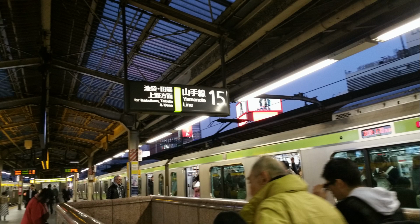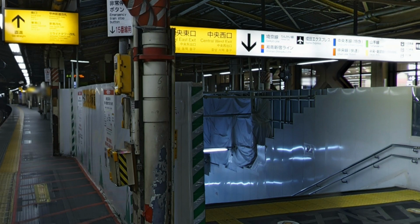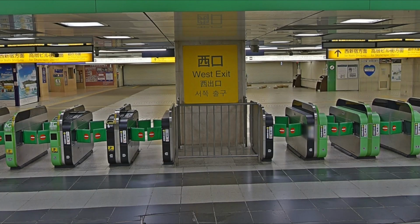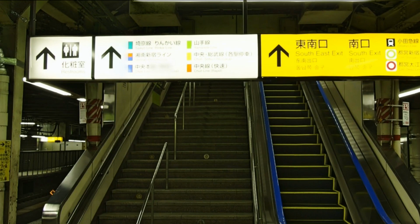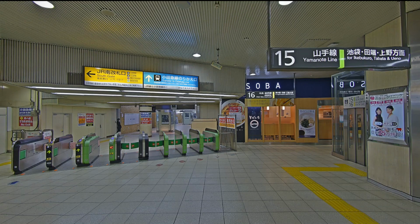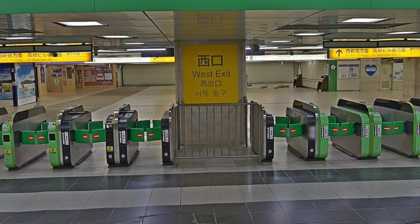Getting down at the Shinjuku Station train platform, we go down to the train concourse. Take note that there are many stairs and escalators going down to the basement train concourse of the Shinjuku Station. There are also stairs, escalators, and elevator that goes up to the train concourse at the second floor. The Shinjuku Station actually has two train concourses, one at the basement floor and another at the second floor. Our objective here is to go down the stairs going to the west exit, which is at the basement floor.